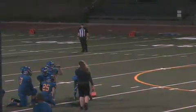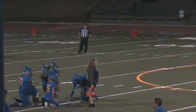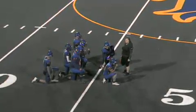Looks like they may have waved the flag off there. Yeah, so it won't uphold whatever it was. This means Bremerton, that was a good response there by their defense, getting set up in bad field position, but they were able to force it into a turnover.